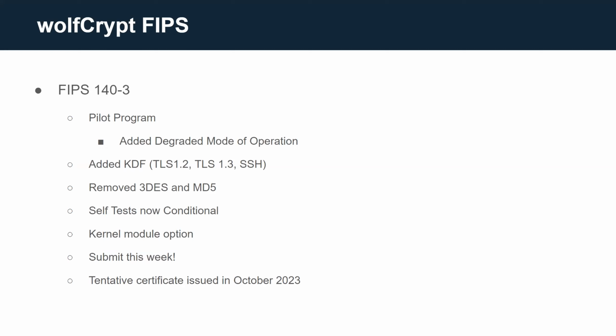Key derivation functions are consumed by TLS 1.2, 1.3, and SSH. The certification process requires separate tests for each protocol that uses KDF. We will support KDFs in all three in our new FIPS 140-3 certificate. The insecure triple DES and MD5 algorithms have been removed from the wolfCrypt FIPS module. We already talked about the conditional self-tests and how they benefit the application.